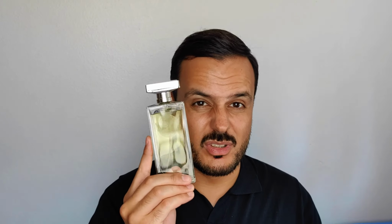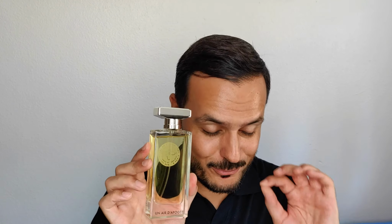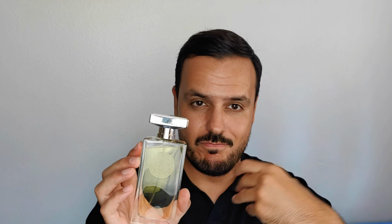But in the end, I suggest you have their sample set because this brand is really worth it. This is a 75 ml. All of them are extrait de parfum, and the price tag is 155 euros. So yeah, really solid, really amazing brand. And they are not that daring, bold that you would not wear as a beginner, let's say.